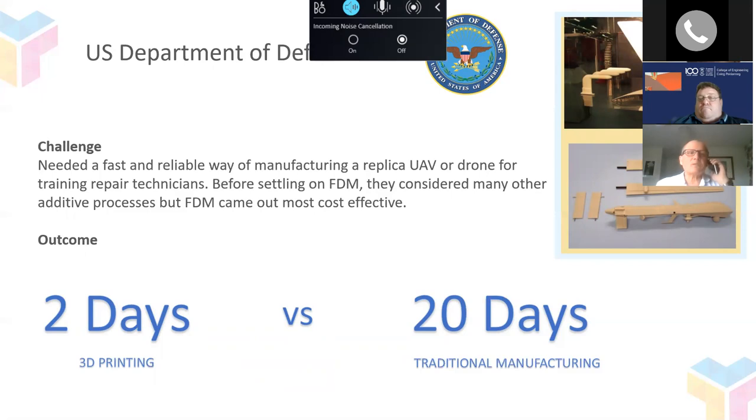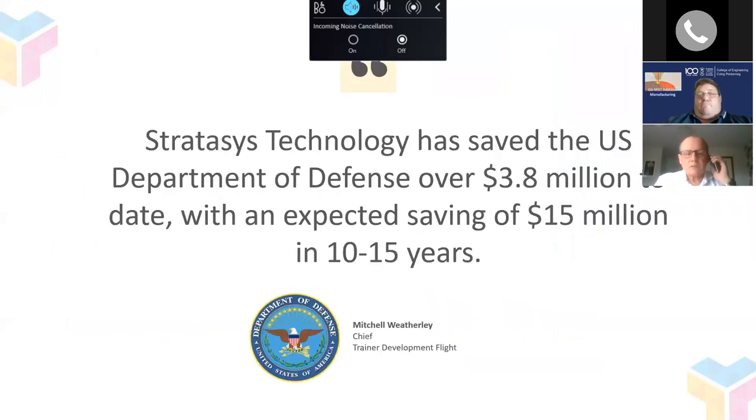And this is what we found with the US Department of Defense, where they've taken it to the next degree, where they really are starting to use it for a lot of mass production in drones and UAVs. So you can start to look at some of the money that's involved and some of the savings that can be made just by picking the right part and the right application.